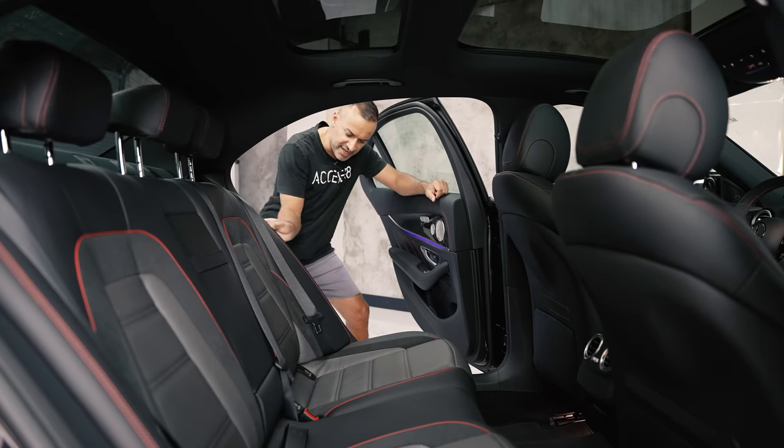And moving down here, you do have your two USBs in here and probably about the same size, maybe a hair bigger than the Jaguar. They're fairly tight, not a lot of room, not very deep. It's about this deep, not the deepest thing in the world.